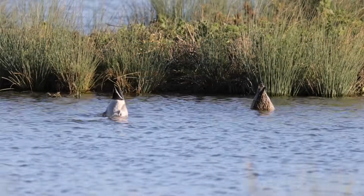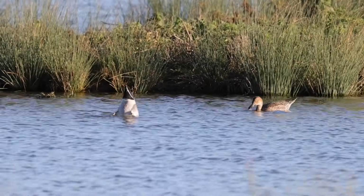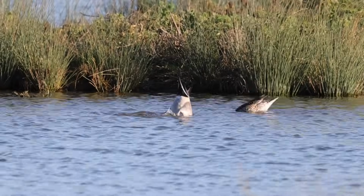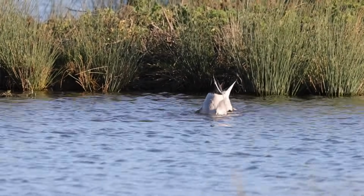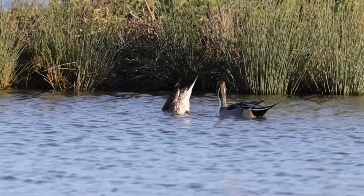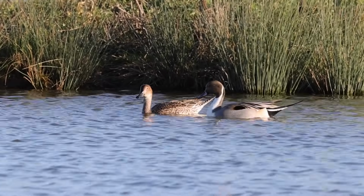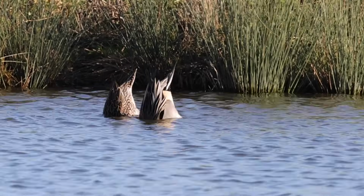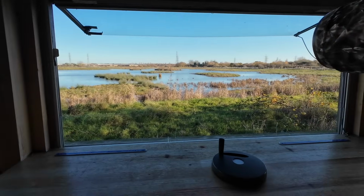I'm watching a couple of pintail ducks at the moment, so I'll get some nice footage of those at least. And they're a nice duck, long, slim, as the name suggests, tail. And you've got a male and a female feeding out there by that island. So that's pretty cool. I'm happy with that spot already.